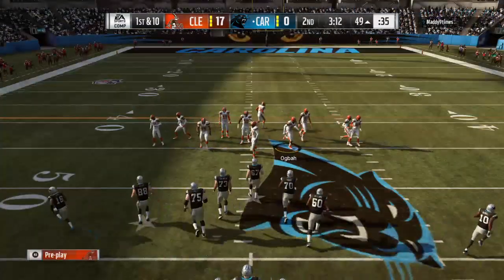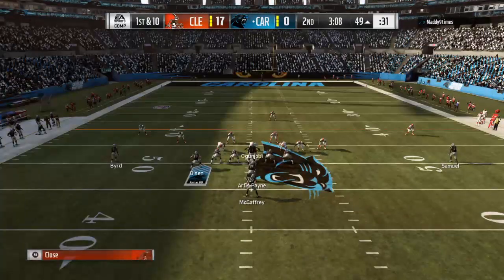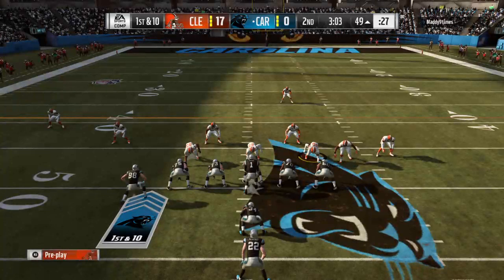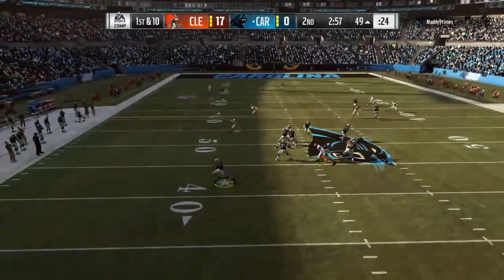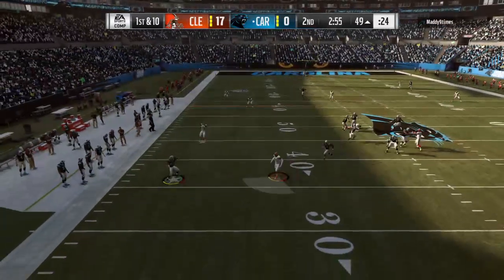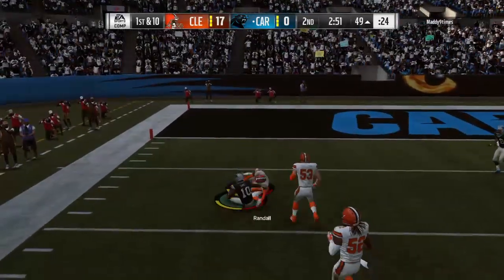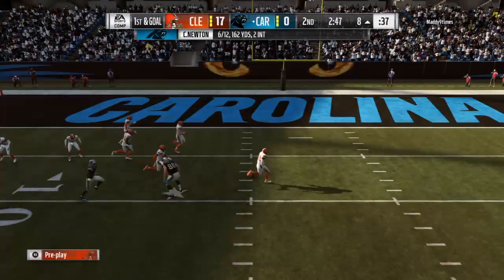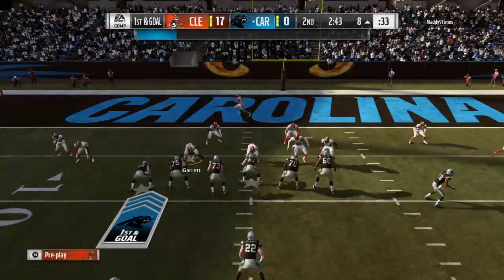So the line of scrimmage moves all the way across the 50 now as they come up 1st and 10. On 1st and 10, Newton steps away to his left. Taking a shot for Samuel. That's caught inside the 20. And he takes this way down deep into Cleveland territory. A big play there for Carolina. 41 yards.